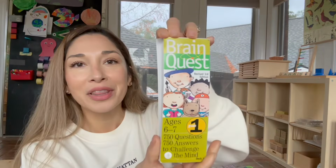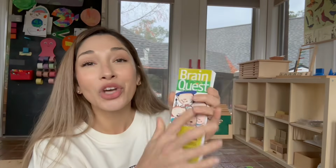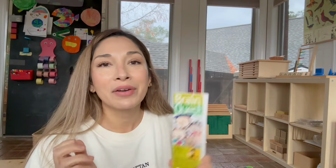So the other one is this. Do you guys remember the Brain Quest little decks? These are so much fun, especially when we're doing trivia nights. I think it's just fun to have around, and my kids just absolutely love these. So these are all pretty good suggestions.